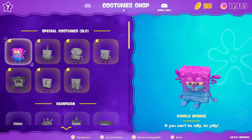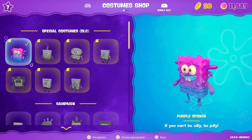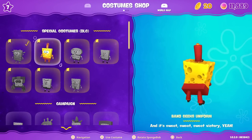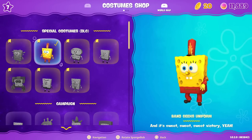We have special costumes DLC, starting with purple sponge. If you can't be silly, be jelly. Looking good. It is just a jelly version of SpongeBob. We then have the Band Geeks uniform, and it's sweet, sweet victory, yeah. Of course, this is sort of like SpongeBob's main getup in that one episode where he sings with all of his friends, but also in all the trailers for the Cosmic Shake.